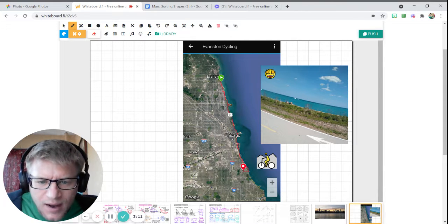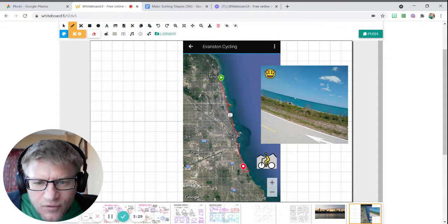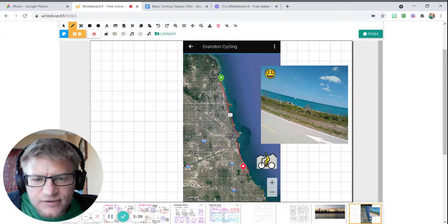But this was our route. This was the way back, but on the way there, we went from Hyde Park, which is way down here. You see those two big parks, Jackson Park and Washington Park, the little bits of green there. We went to the lakefront path and all the way up through downtown. That's downtown where the picture was taken. All the way up along the lakefront, all the way up to where it ends, way up here at the top of Lakeshore Drive.